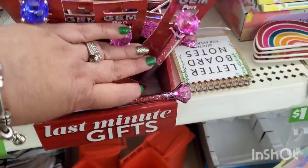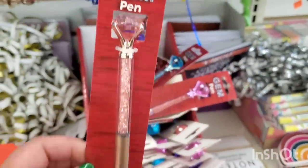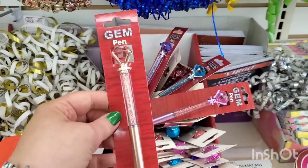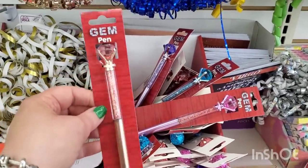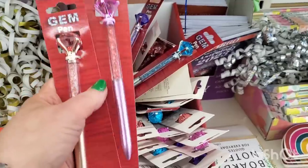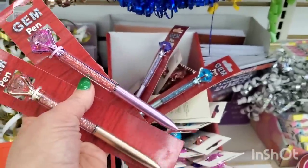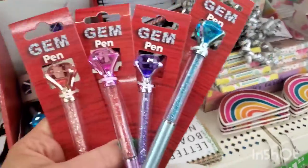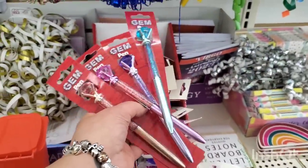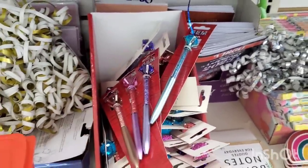Look at this, last minute gifts. The Dollar Tree has packaged, repackaged, and then repackaged these, but they definitely do have the right kind of packaging for either Valentine's or Christmas. They're gem pens, which I do happen to love, with the crystals in this glass. They write really nicely. These all write really nicely, and they're super duper pretty. And yeah, they've been repackaged, and they're here back in the Dollar Tree.